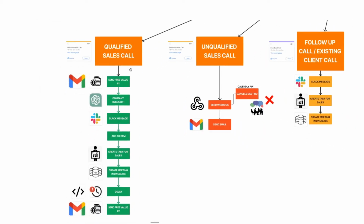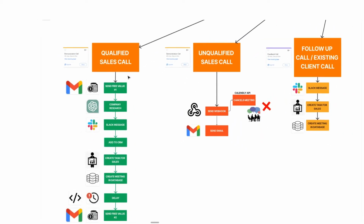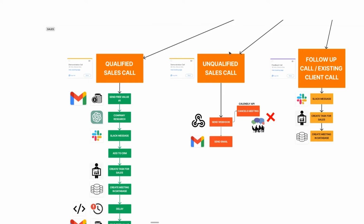A qualified sales call is basically a sales call that meets a specific criteria. For this example, this can be anything such as questions that you ask in your booking form, such as how much are you making a month? Are you an agency or not? Are you looking to build out different things? If they are qualified, they'll go down this path. And if they are unqualified, they'll go down this path.